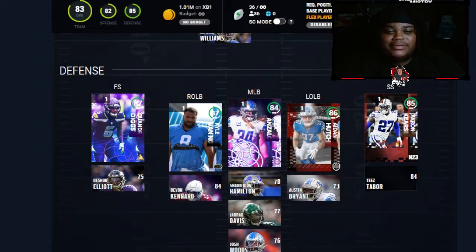Proud of him. Back to 73 overall, Austin Bryant. Middle linebacker, 84 overall, Alex Anzalone, who may be seen in the Saints video. Back to 78 overall, Shaun Dion Hamilton. Then you have 77 overall, Jared Davis, who also may be featured in the Jets video. You have 76 overall, Josh Woods.